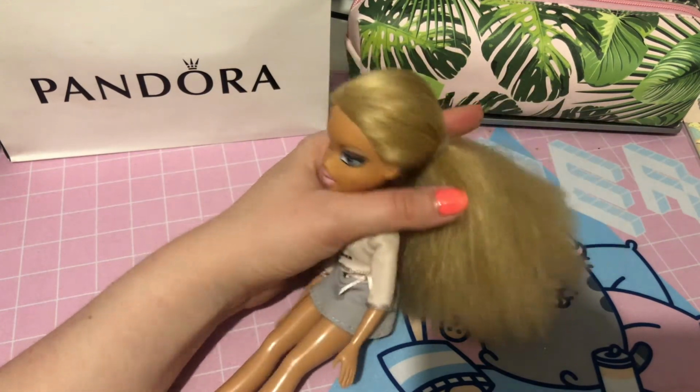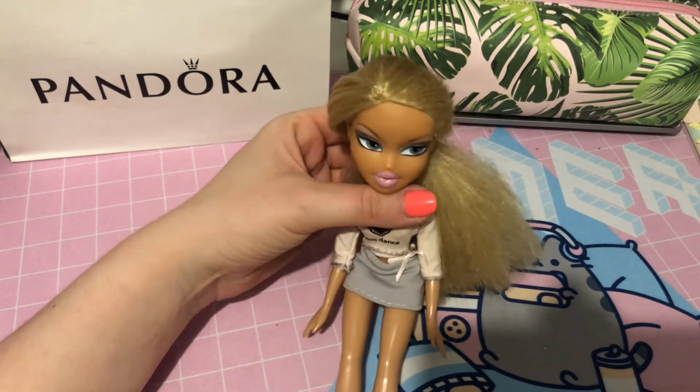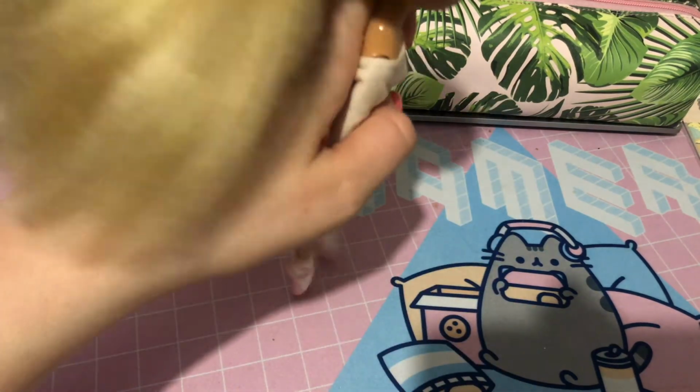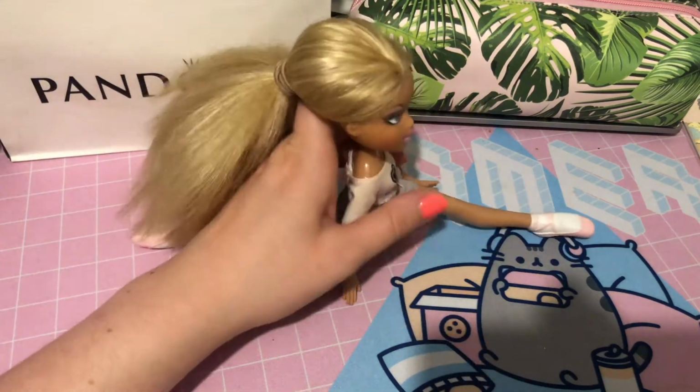It is very frizzy. I've tied it back myself, but actually the doll just comes with her hair naturally down, so there's been no styling to the hair, so I'm really, really happy. I really love these ballet shoes. I just love them. I think, you know what, she's great. She's one of my favourites.